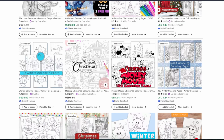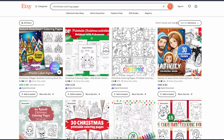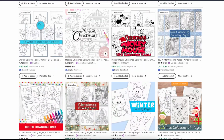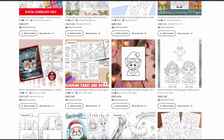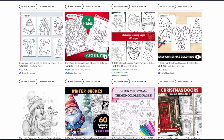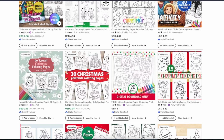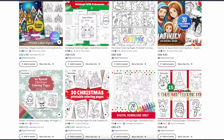But this is actually always trending on Christmas, and many people are buying coloring books and pages which they will print themselves. And basically you only sell a digital product, and this is a finished digital product, not a template. As you can see, there are some bestsellers right here, so it's really popular then. So this is one option. There's also some gift tags and DIY kits, activities and so on.